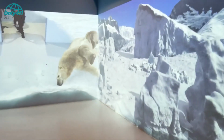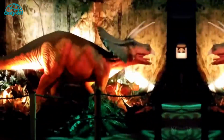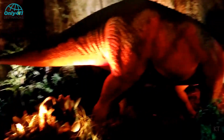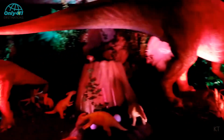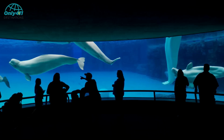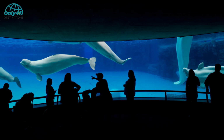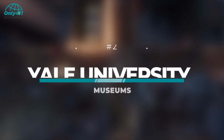Other things to do here include animations in the Wild Arctic exhibit that allow visitors to interact virtually with a polar bear and meet a walrus. An indoor dinosaur trail in Jurassic Giants, featuring 12 giant animatronic dinosaurs, includes Tyrannosaurus Rex and other prehistoric creatures. Additional attractions include the XD Motion Theater and Deep Sea 3D displays based on Dr. Robert Ballard's expeditions.